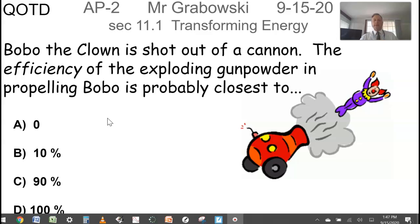Bobo the Clown is shot out of a cannon. The efficiency of the exploding gunpowder in propelling Bobo is probably closest to, and we have some choices, 0, 10, 90, or 100%. So I'll give you a second to think about that. You might be tempted to say 90 or 100, but there's two we can rule out right away. Can't say 0% because Bobo is propelled out of the cannon. And we can't say 100% because potential energy of height and kinetic energy of motion are not the only things we have going on here. So we're down to 10 or 90.